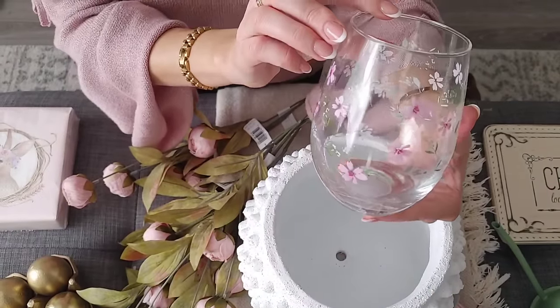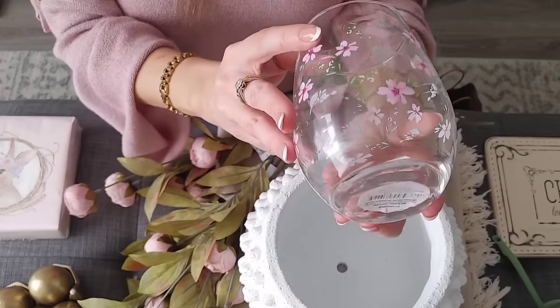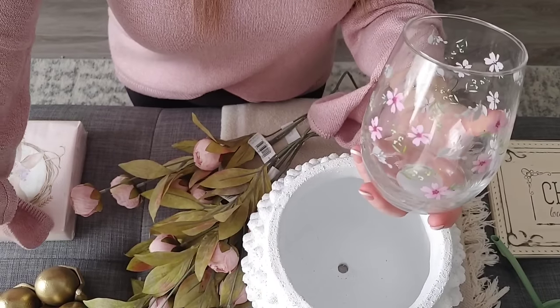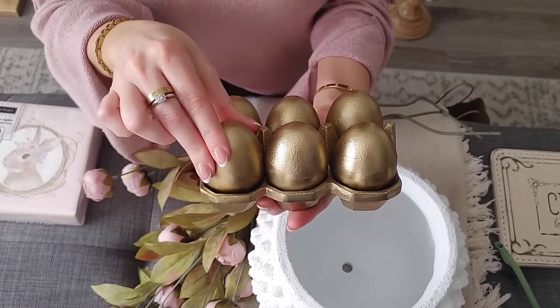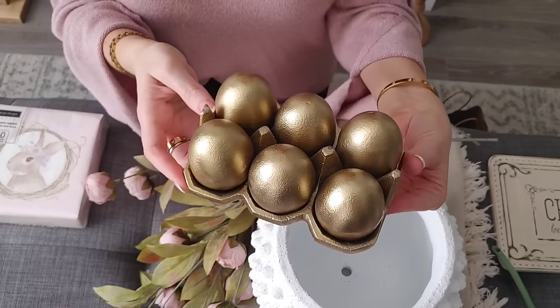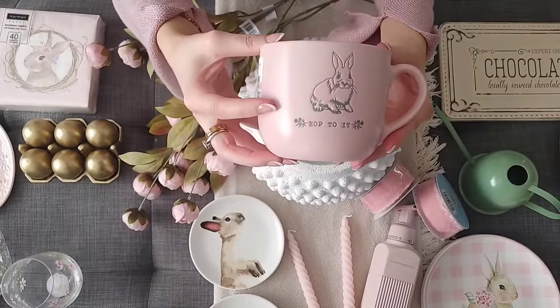When I was browsing at Walmart, I came across these stunning cups. I just fell in love with them. It looks like the flowers were hand-painted. I'm sure they're not, but I think they look so stunning, and these were only $1.97, so I picked up three of them for my island. And then these eggs were from Winners. I love them. The eggs don't come out, but this little set was $19.99, I believe.